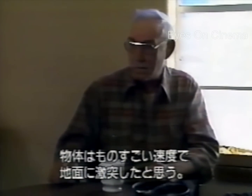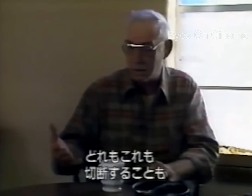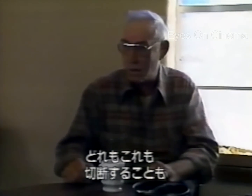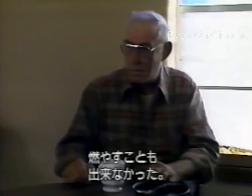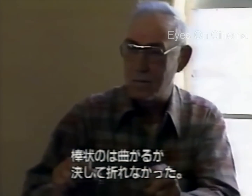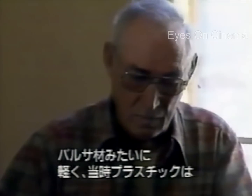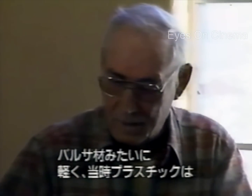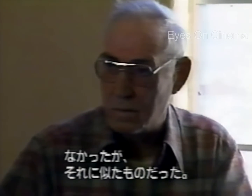And it had to hit with a terrific force, because you couldn't cut that wood or the string or the foil. And it wouldn't burn. The wood was real pliable, but it wouldn't break. It felt like balsa wood, real light, you know.